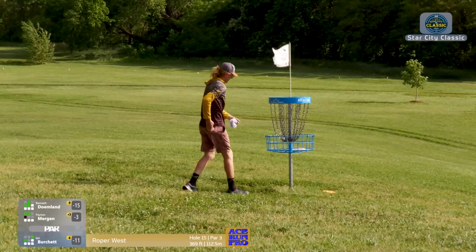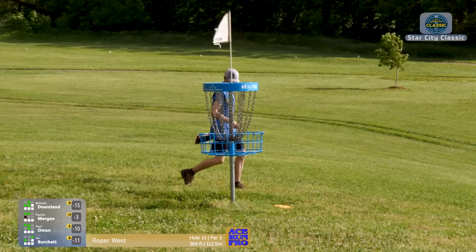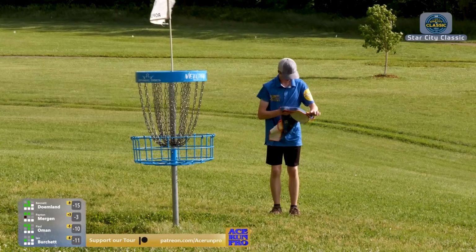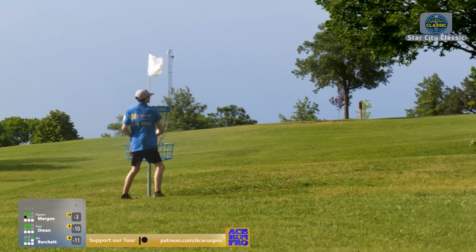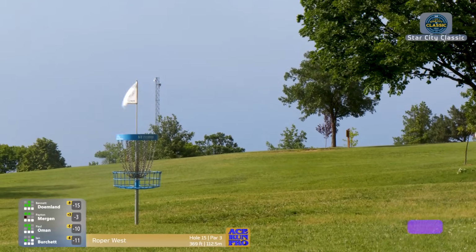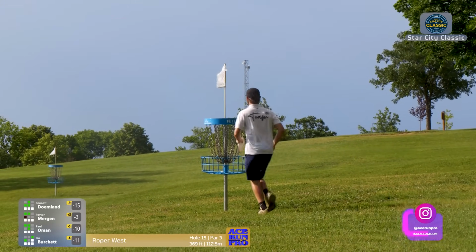Paul sneaks that in for a par. There's no tap-ins in this type of wind with how open Roper is. You really want to make sure you take your time. For sure. You see Bennett making sure he's got the grip he needs there as he gets his par. And at this point in the round, this is our last card left on the course.